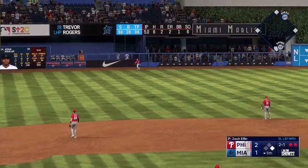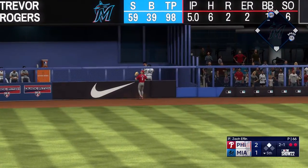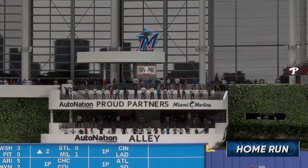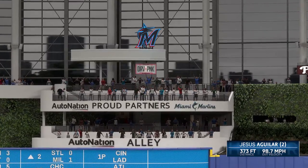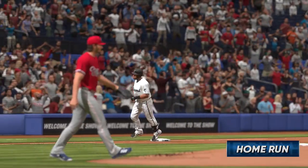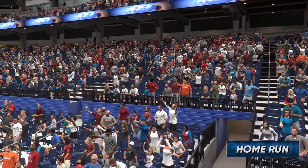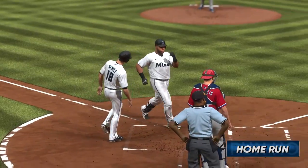Swing and a ball hammered left field. That one's back there. And it's gone. A shot to left. And they jump out front. It's 3-2. Well, that swing changes things. Yes, it does. They were in striking distance. They found a way to fight back big time.